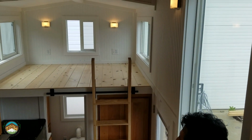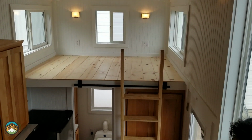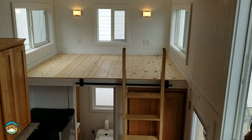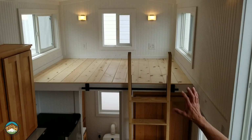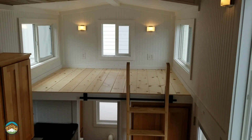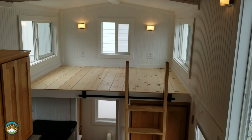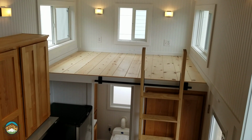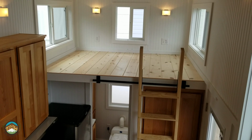And there you go. That loft is just under 6 feet by 8 feet wide. Once again, the same ceiling height. You've got the sconce lights that are standard in that build, and it's got the tongue and groove flooring in there with a clear coat on it. I think it really accentuates the build nicely.